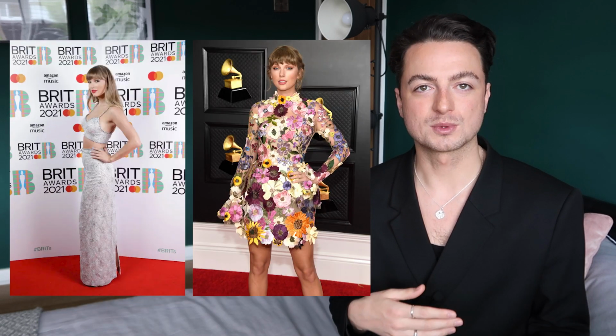Here we have Taylor Swift in Miu Miu. Meh. I feel like it's like her Grammys look when she was wearing Oscar de la Renta. She looks pretty, but that's it. It's a pretty look. There's nothing more to it. I don't really feel like it's that much of a statement.